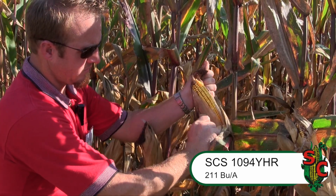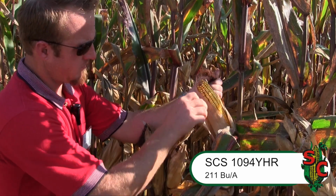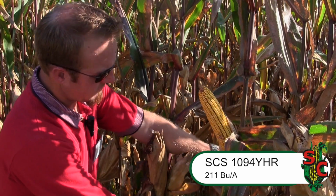We're expanding our territory over into the coastal plains, and this is a hybrid that is going to move into this territory very, very well and give us early dry down, early grow off, and is going to handle the heat and the stress that they need over here, as well as give us that top end yield potential that we all want to capture.